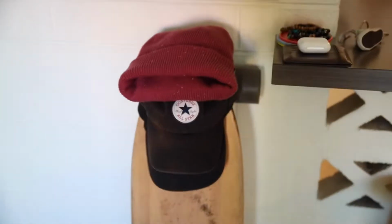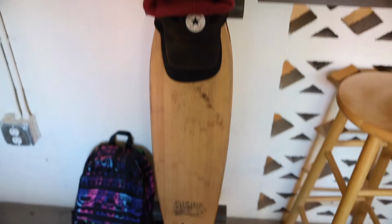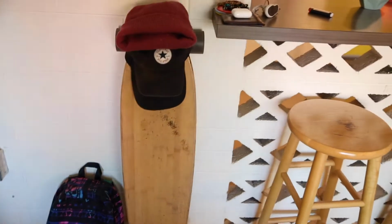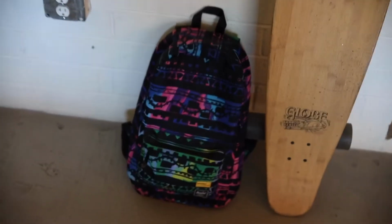I have my little hats hanging on top of my longboard, which I don't really use anymore because I like to exercise and walk and stuff, but I do still like it, so I want to keep it just in case I do use it on that rare occasion where it's nice out and I do want to get around skating. I have my school backpack, which is right there.